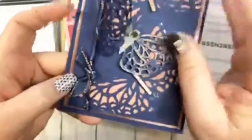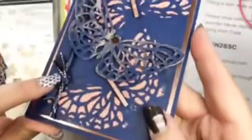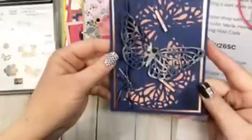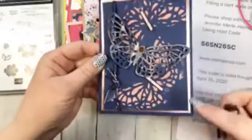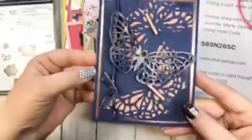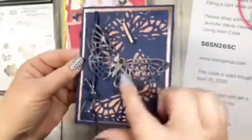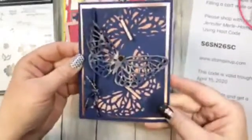All right, the other thing that I did is that I twisted up the ribbon to tie it. Now, when you twist the ribbon, you definitely have to secure it where you knot it so that it doesn't come untwisted. But there is the last card that I did. And yes, that is a full piece of the rose gold foil in the back. Thank you, Caitlin. And then the little glass piece in the middle.